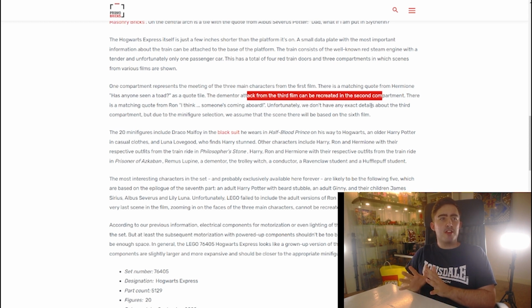And with the third compartment, probably minifigures. Well, we're getting minifigures from the Half-Blood Prince, so Draco Malfoy in his black suit, Luna Lovegood where she finds Harry on the floor with his invisibility cloak. That scene where Harry's in the compartment listening in is going to be represented in the third compartment, based on the sixth film, of course.